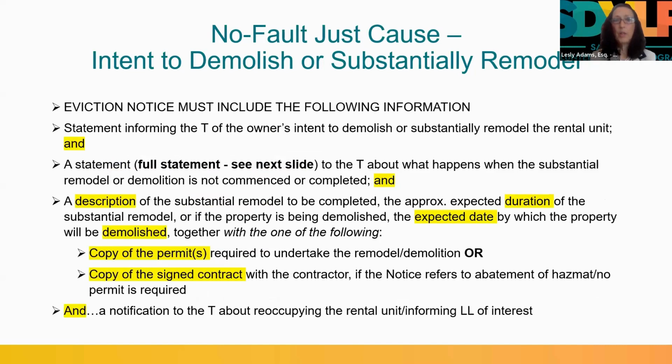So the landlord has to include a statement informing the tenant of the owner's intent to demolish or substantially remodel, and another statement, which is on the next slide. It's a full statement right out of the California Civil Code, to the tenant about what happens when the substantial remodel or demolition is not commenced or completed. So keep that in mind because we're going to see that on the next slide.